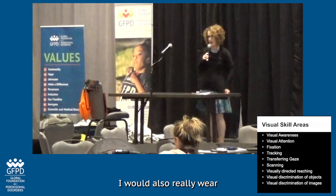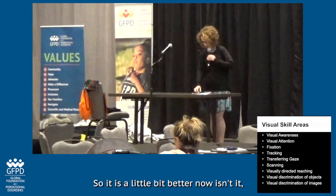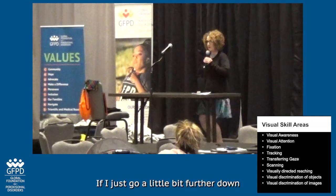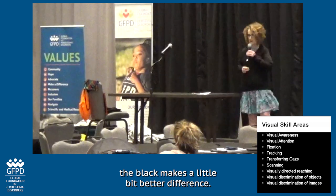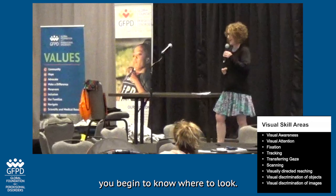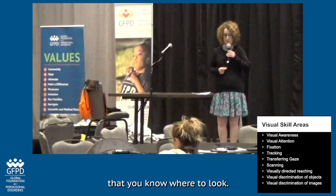I would also really wear a pair of black leggings, to be honest with you, or black trousers. So it's a little bit better now, isn't it, to see the pom-poms? If I just go a little bit further down, the black makes a little bit better difference. You can see the pom-pom. You begin to know where to look. I think that's really important, that you know where to look.